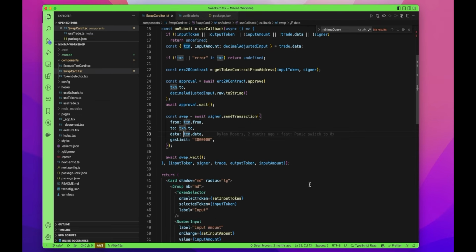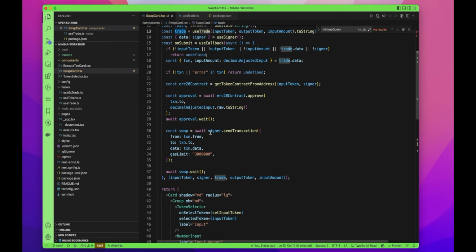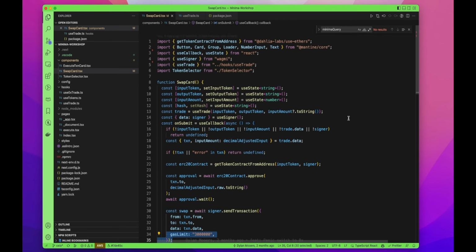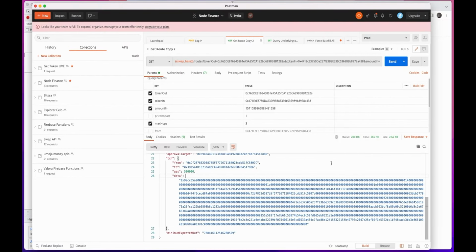Once we have this information, this hook will supply this information to the card, and basically the UI will get this information from this hook here, and we get the trade. And the most important thing is when we do the transaction. So this is where we do the transaction. This is the ethers.js send transaction. Importantly we pass the data, and additionally we set gas limit.